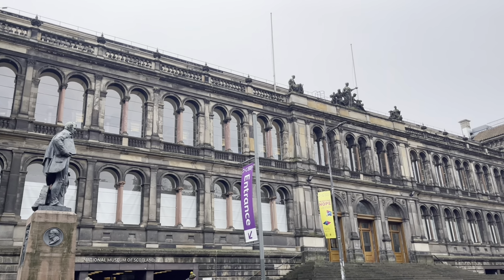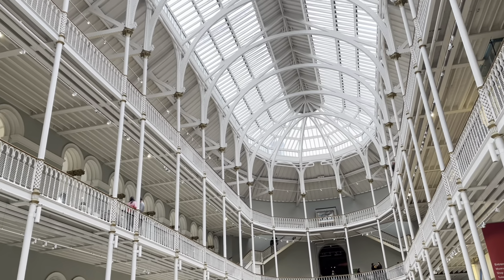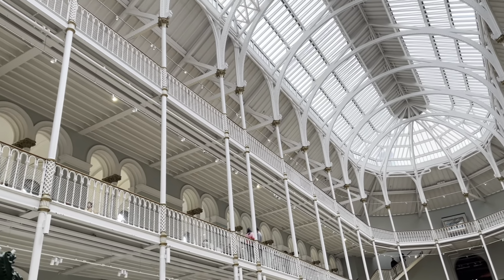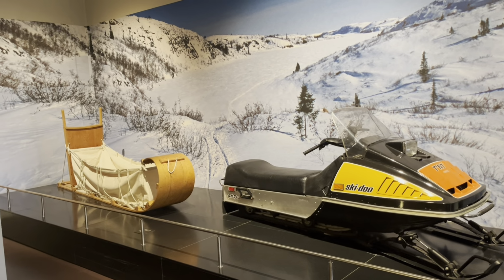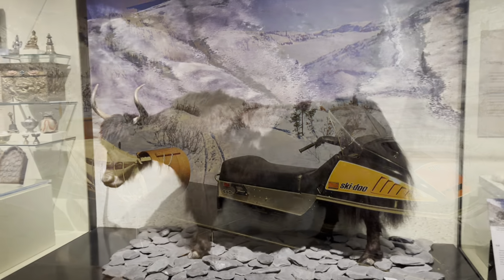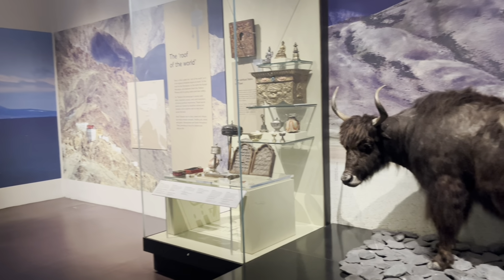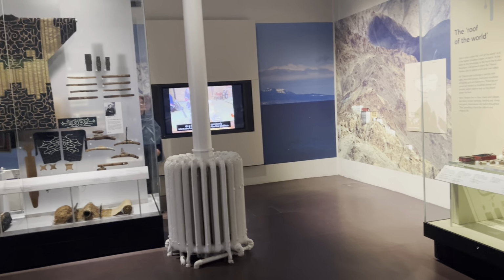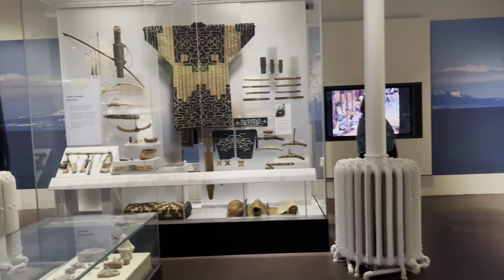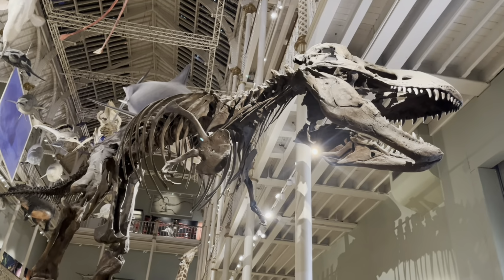The first stop was the National Museum. The admission to the museum is free and you can easily spend hours here. Collections include natural history, Scottish history, and when we were there, a COVID vaccine exhibition. The building itself was massive. Across a number of floors you could easily get lost, hence why we could spend hours here.